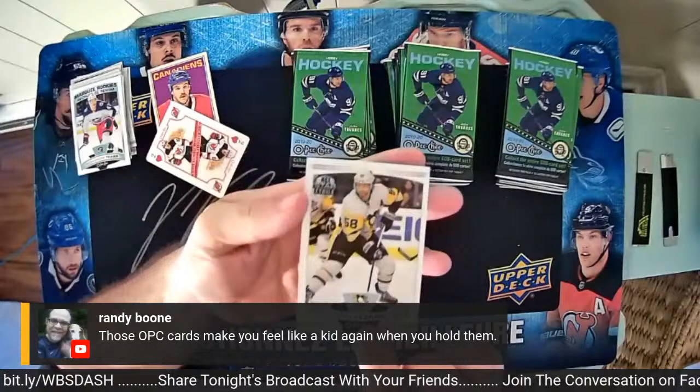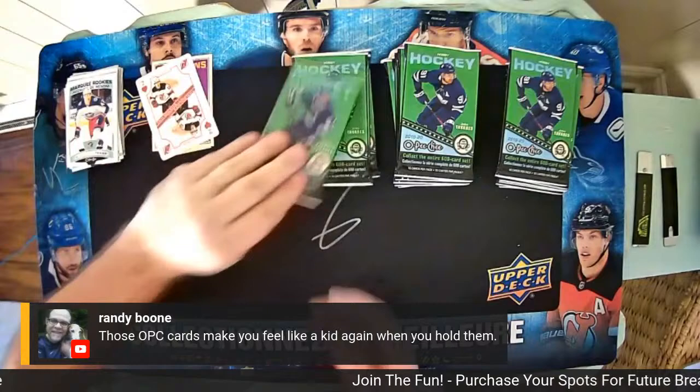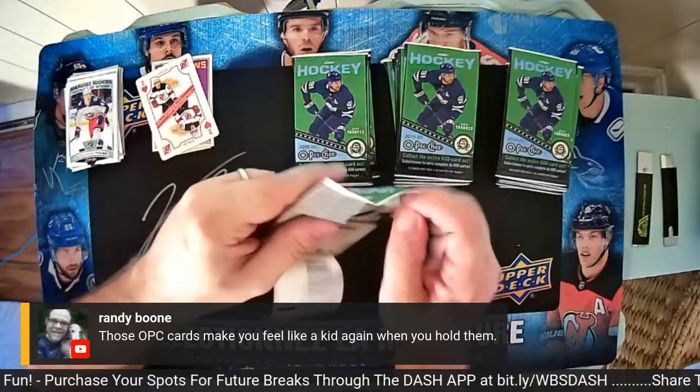Oh, I kind of went right over this one, too. Marquee rookie for Columbus. There we go. Yeah, if anybody's got a 2011 Mike Trout, hit me up. I'll see if I can track down somebody that's got about $3 million. We can make a deal on them.